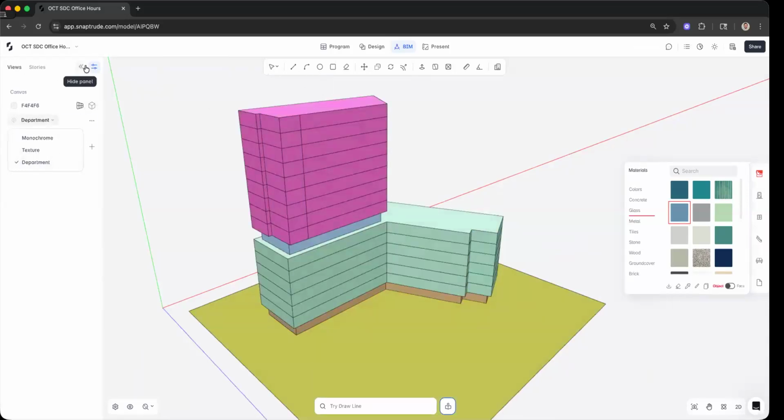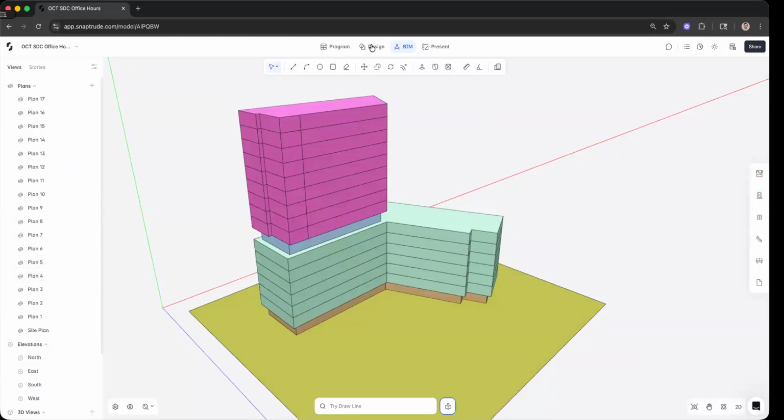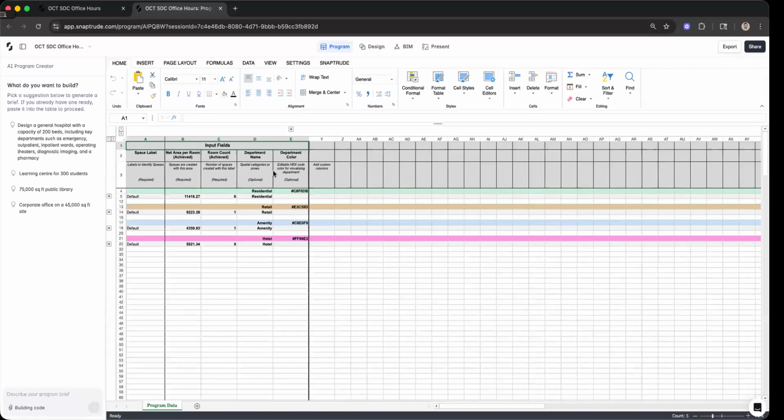But with that, we can go ahead and start taking a look at some of the actual data side of things, right? So we spent a lot of time in the design tab. Obviously, we do have the area analysis tab on the right side, and you can take a look at the overall areas just to tally those and get a better understanding of that. What you can also do is jump into the program tab up here. So the program tab is essentially, think of it like Excel or Google Sheets built directly into Snaptrude. Couple ways to use this.